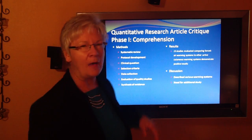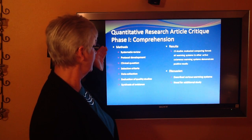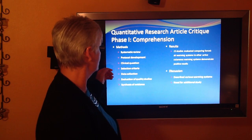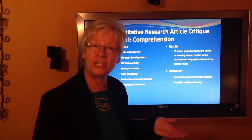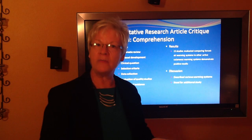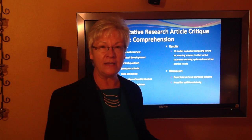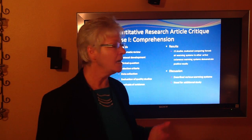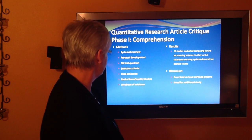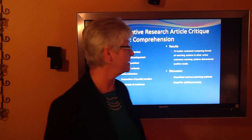So we've sort of talked about the methodology that they used. This does list out, again, systematic review. They had some protocol developments with their inclusion and exclusion criteria. They had a clinical question that we just reviewed. Their data collection was pulled from those 23 articles. Then they did evaluation of the quality of those particular studies. The quality was based on JADAD scores, and we'll talk about that. And then synthesis of the evidence. And they did that in a really nice graph.